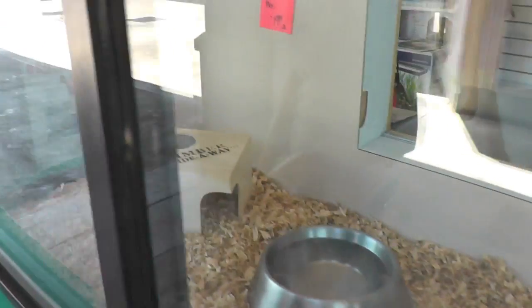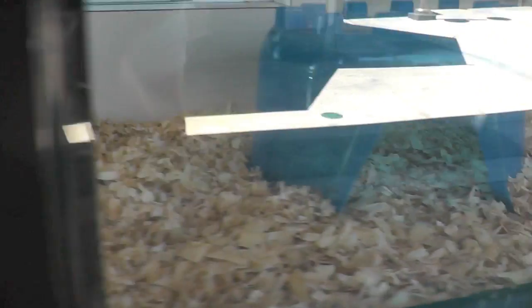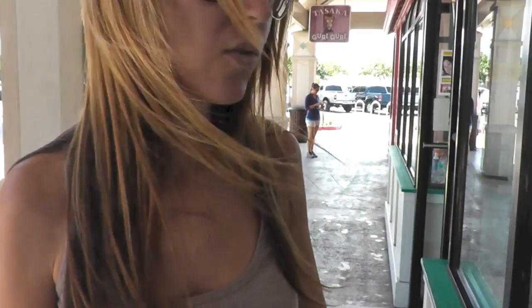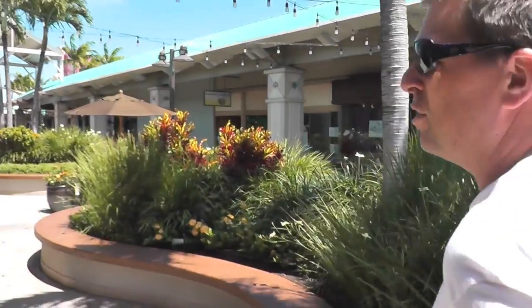Guinea pigs, $19.99 each. I don't see any. They must have sold out. They sold out so quick they couldn't even take the sign down in time. Maybe we should go in and see if they got one in there? Well, they didn't have guinea pigs. We like to look at them once in a while.